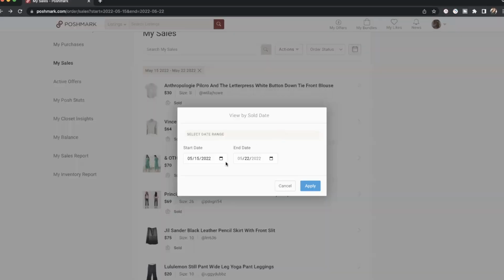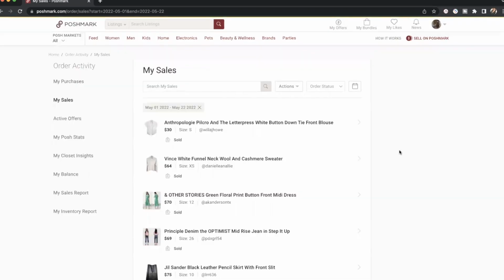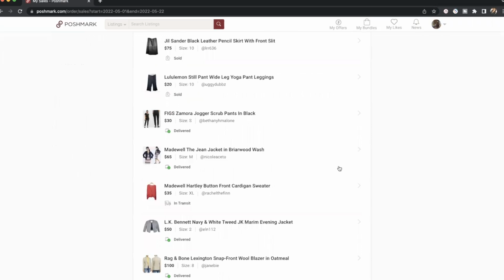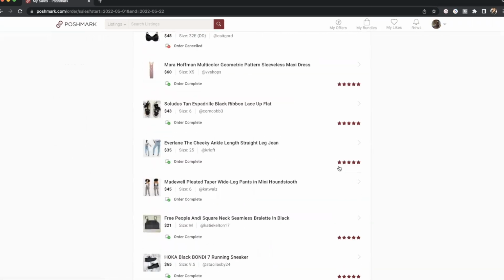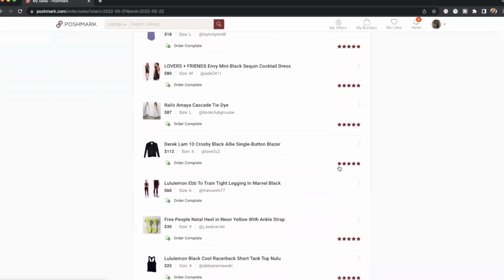Or when I'm going out to source, what am I focusing on? Well, I definitely will come back to Poshmark and I want to look at the month at a glance so far, what's been happening. And while Poshmark does its thing, I'm going to scroll further down and I want to just take a look at all the different things that have sold.